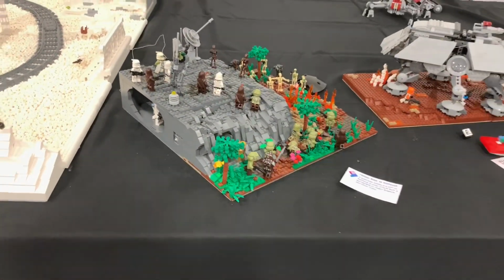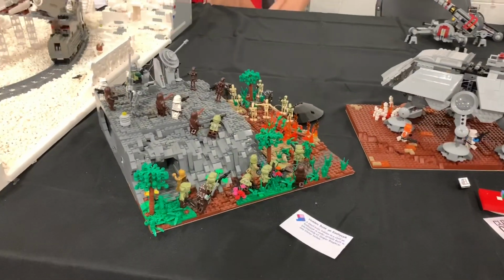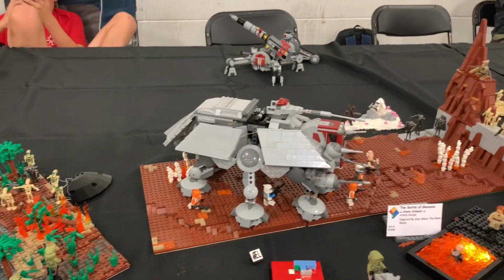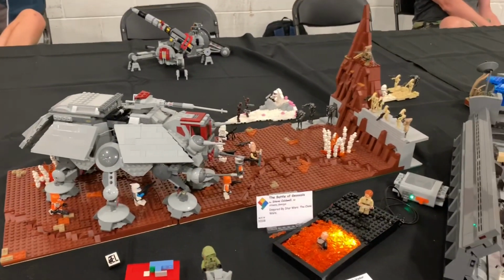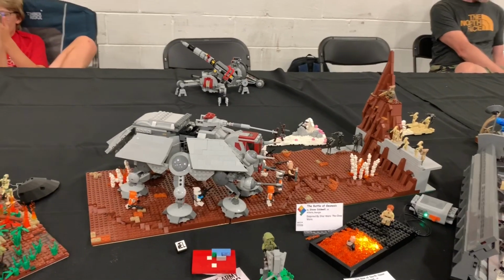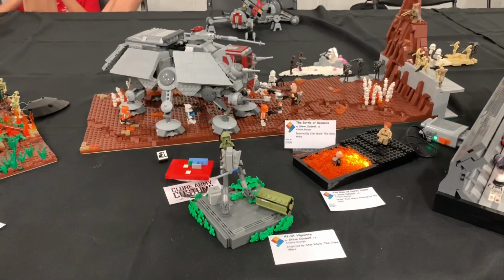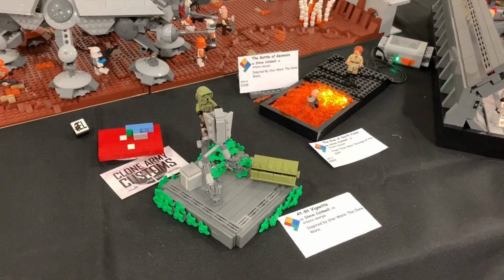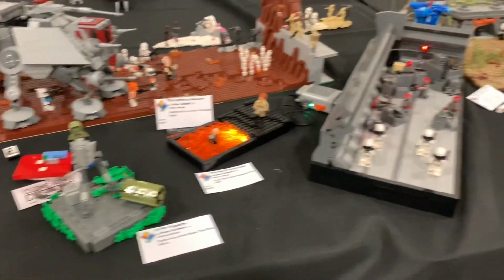Next is just some more iconic scenes from Star Wars. So, I mean, there's a Geonosis over there. You've got this one, which I think is a Kashyyyk. But you can see over here there's an ATTE, and you've got the cool wall with the kind of mountain off to the side. You've got an artillery gun in the back. And then over here you've got an AT-RT vignette. You got a Mustafar over there. I mean, there's just so many different scenes.